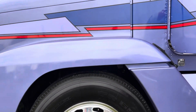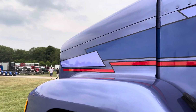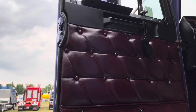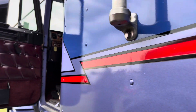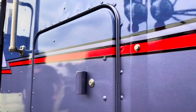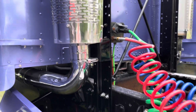I haven't done anything with the frame. The frame is just very clean and very original, and I kind of want to just leave it that way. I suppose I could spray it black again, but it's just a good survivor. I ended up fixing all the doors and just all the usual wear points on the truck. But yes, the interior stayed good, and somebody must have loved it in its day, that's for sure.